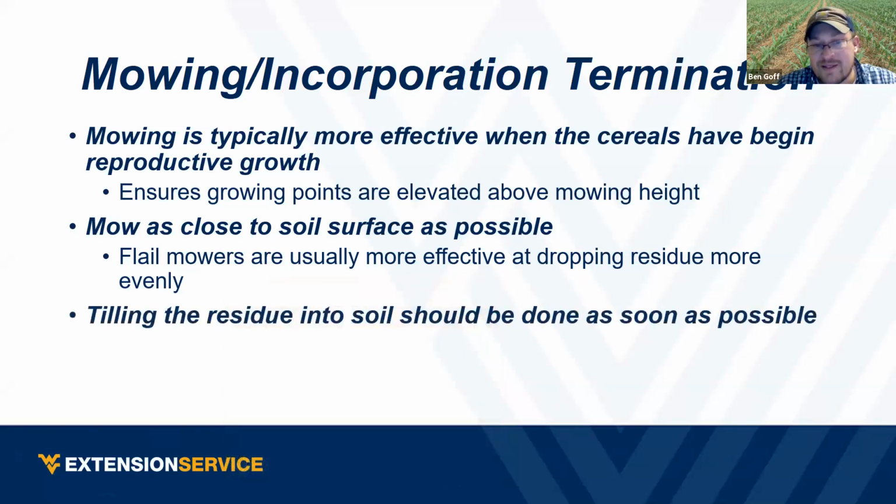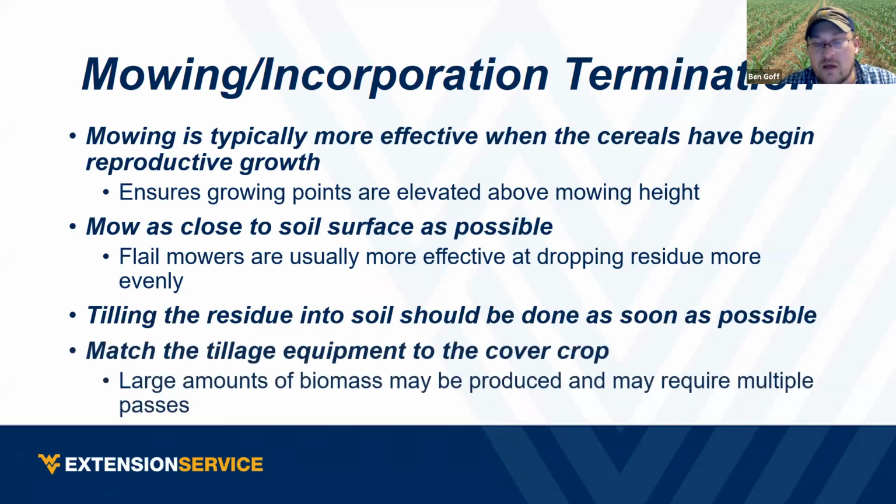If you're going to mow it and till it in, make sure you're doing it as soon as possible. Try to get the most benefit out of everything you've got there. With some of those brassicas, turnips, you want to make sure you till those in to get advantage of some of those biochemicals. Match the equipment to your cover crop. If you have that 2 tons of cover crop, you're not going to till it in with a walk-behind tiller. Make sure you have something big enough to do it. And even with that, you may take multiple passes with it.